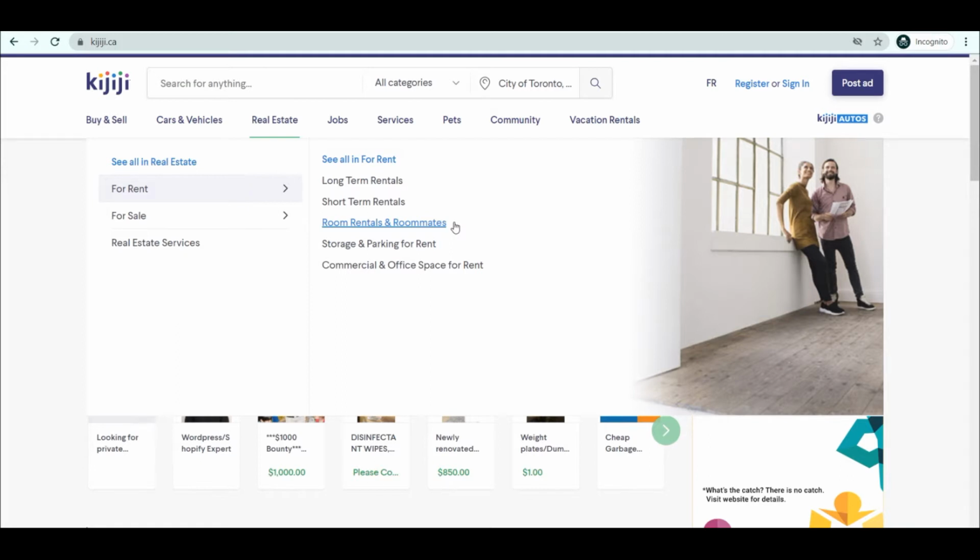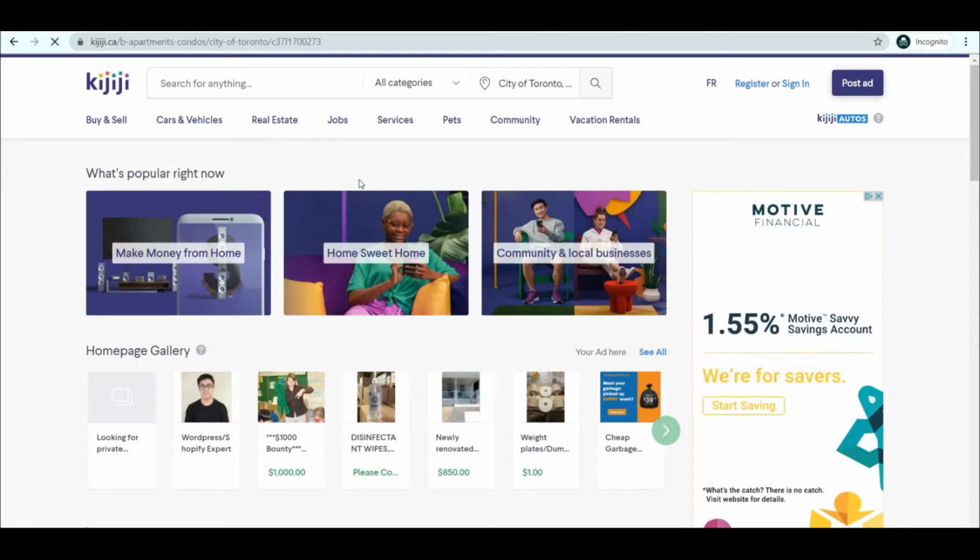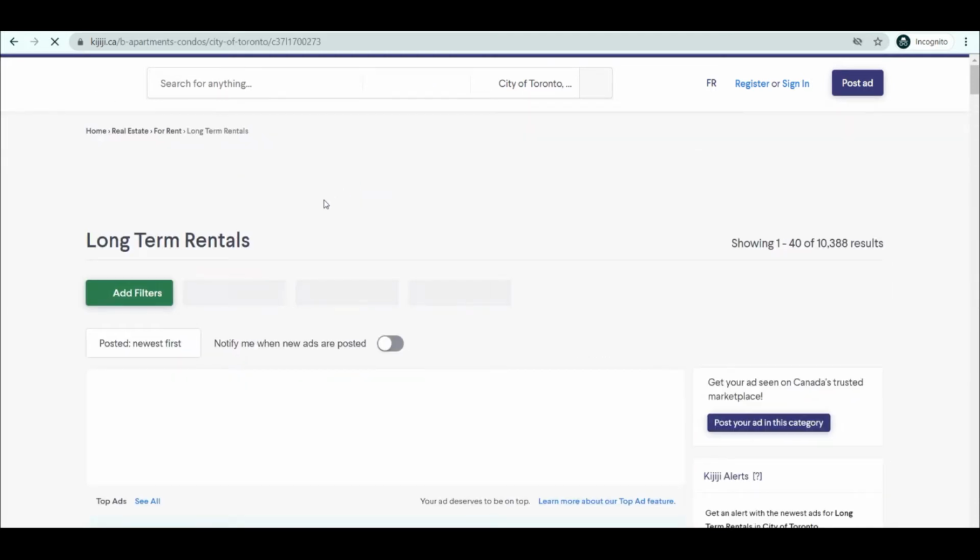Students and singles can definitely use this option to find very affordable rentals. For now, let's just say I want a private space and I'm okay with going for long-term lease as well as month-to-month. For now, I will click on long-term rentals, and whatever options I will show you here will be more or less the same for other rentals too.